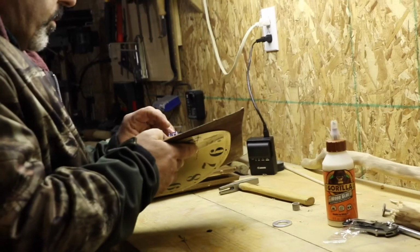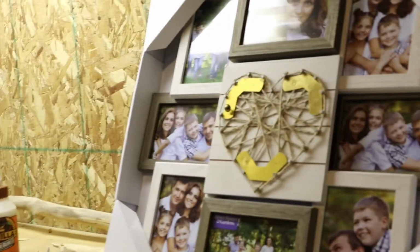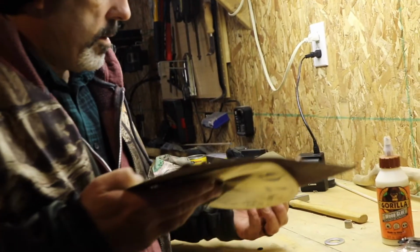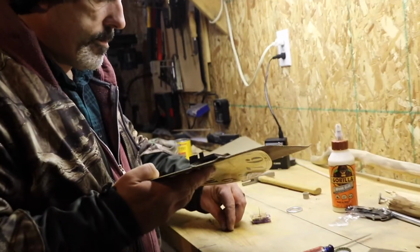Dana's still struggling with removing the motor mechanism because we want this to be a functioning clock still, as well as the hand. So that's what we're working on right now over on Dana's end of things.